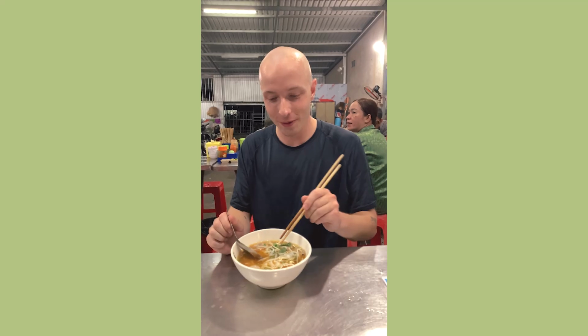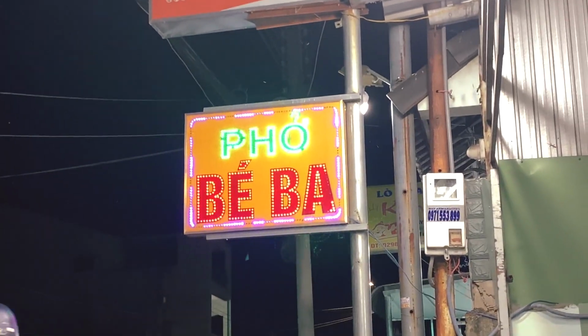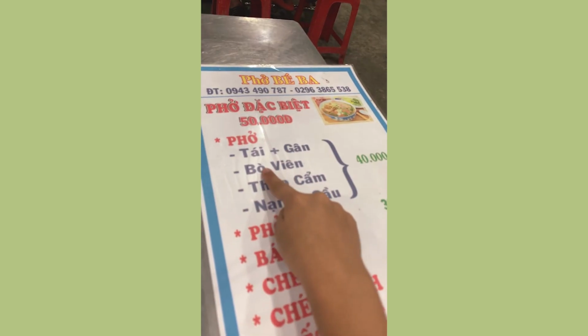It's our first evening in Vietnam, so only justice that we are eating some pho. Here we have some beef balls. Amazing quality. So this is pho bo vien. And what we're eating right now is pho bo bien.